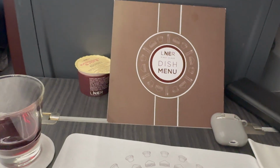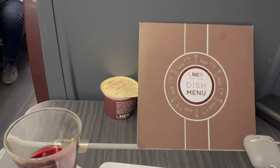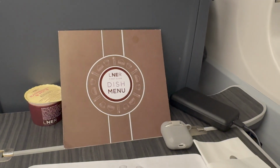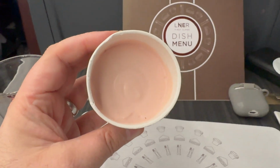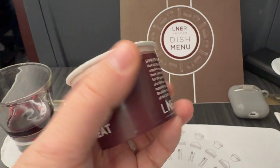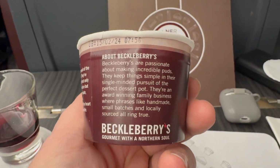I was like, oh, if there's a veggie masala going, I'll go for it, but I don't think I'm going to be getting that tonight. So I'm going to go for the raspberry pot in a bit. Let's see if I can wangle the tea cake again, because that was really, really good. So this is the sweet treat, a raspberry mousse, and yeah, it is really good. I did like it last time, and it's by Beckleberries as well. So yeah, they're pretty good.